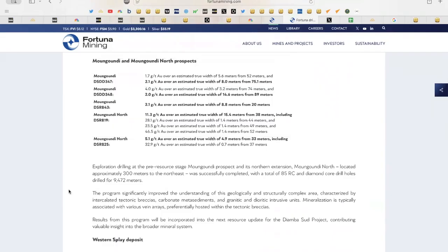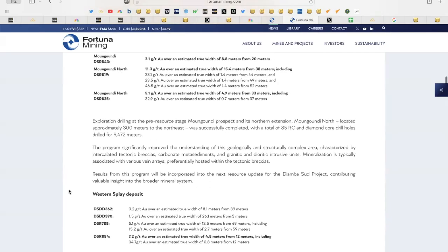And then over at Mongundi and Mongundi North, we had 2.1 grams over 8 meters, 2 grams over 14.6 meters, 2.1 grams over 8.8 meters, 11.3 grams over 15.4 meters, and 5.1 grams over 4.9 meters. And this was exploration drilling at the pre-resource stage for a total of 85 diamond core drill holes over 9,472 meters that helped them to improve their understanding of the geology and structure of a complex area. And these results will also be incorporated into that next resource update.